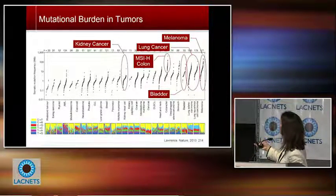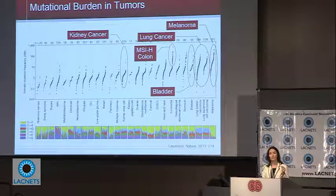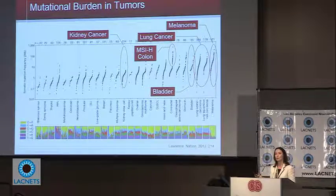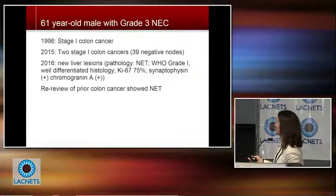So you can see melanoma, lung cancer, bladder cancer, kidney cancer, kind of all on the top end here. Microsatellite high colon cancer refers to a very specific subpopulation of colon cancer associated with an inherited risk of developing cancer. Lots of small mutations present in that specific subtype. You may say, well, where are NETs on this graph? Way down at the bottom. But how can we overcome that? And actually there is some recent data to suggest that there are ways of doing that. So this is not the only thing that is going to predict response to immunotherapies. So don't despair.